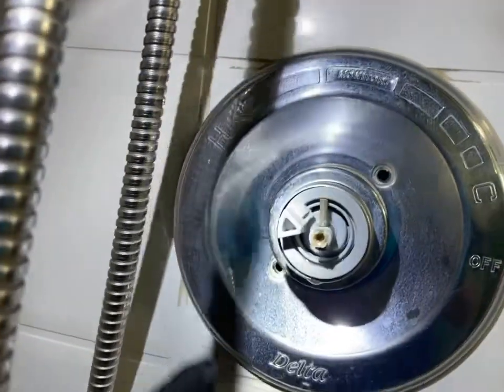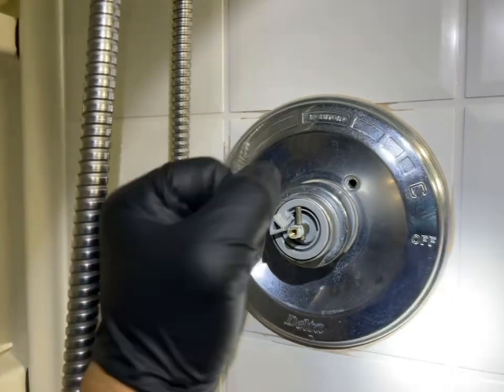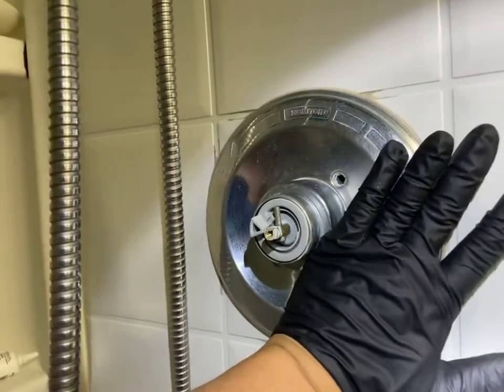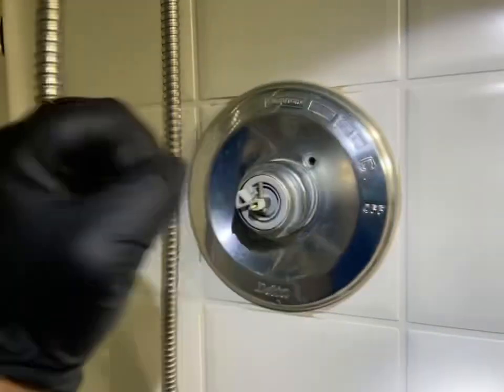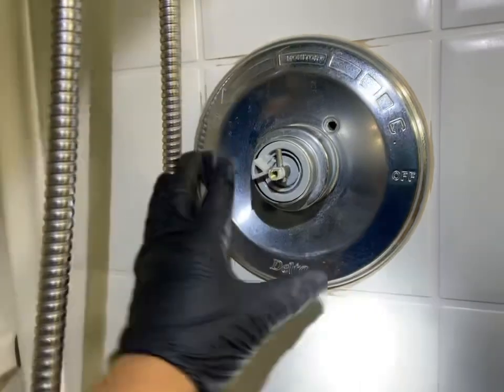Like other YouTubers said, couldn't get the set screw out, so we tried to drill, didn't work. So we start bending back and forth, having one person always supporting this shaft here. This way, this way, this way, this way. Finally, it broke without this whole thing, like, wants to come out.